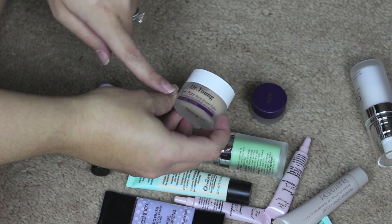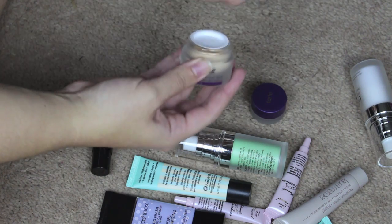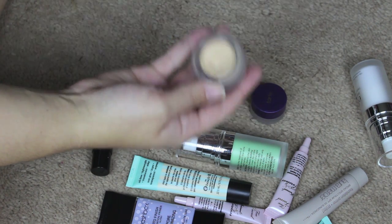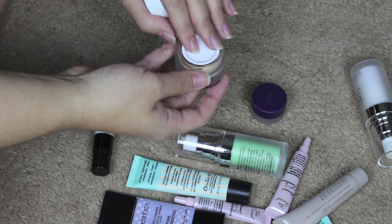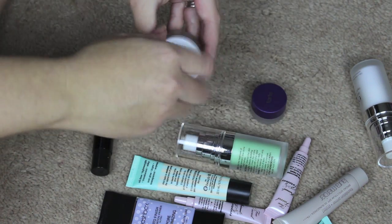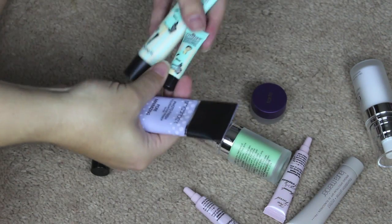This one either, the Dr. Young Anti-Pore Pore Eraser Balm. I did not like the consistency of this one. It says that it is good for erasing pores, and it kind of looks and feels like the Poreless Professional from Benefit, but it doesn't. It has a different texture and slickness to it when you put it on. I didn't like it.